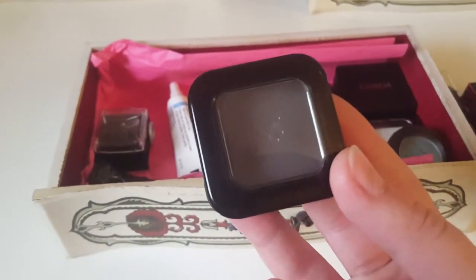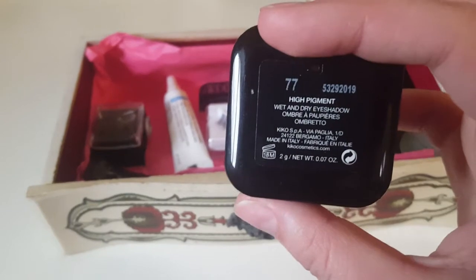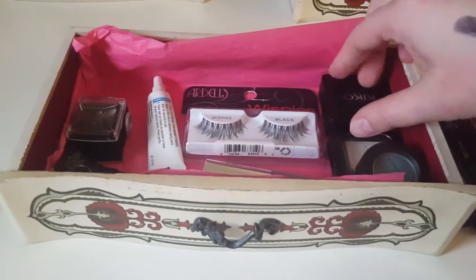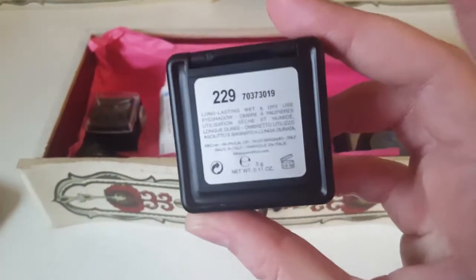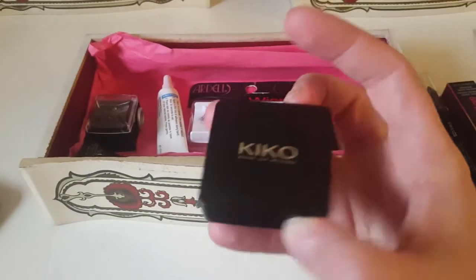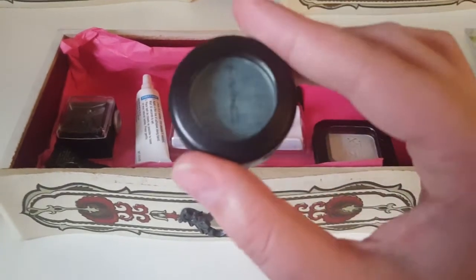I think I'm going to get rid of this. I'm not sure. But this is also from Kiko, and it's probably too old. So I'm gonna put that over there. This is a newer shadow from Kiko that I thought I would reach for, but I just don't. It's like a shiny silver color. I just don't really reach for it. I just like warmer toned eyeshadows.